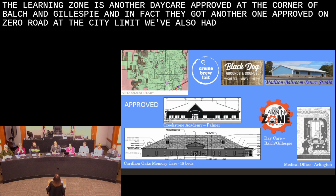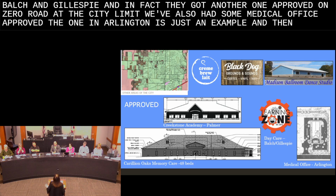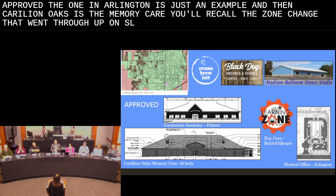We've also had some medical office approved. The one in Arlington is just an example. And then Carillion Oaks is the memory care. You'll recall the zone change that went through up on Slaughter Road for 48 beds, and so they're moving forward.